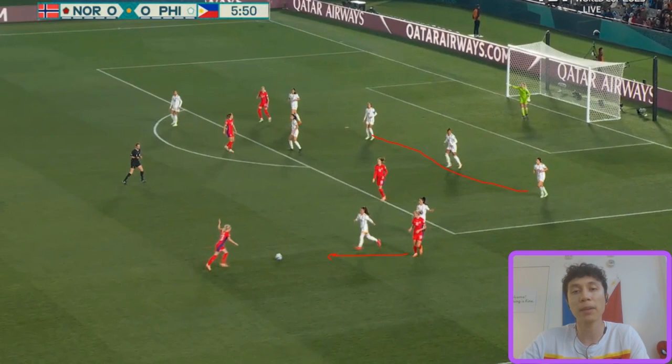We have 3 people here in a line, and our right back has stepped up. So this isn't really a good sign. And the other issue is how late our right back responds to the ball being crossed in. So we can see here, she's actually moving forward at this point, and the ball is about to be crossed in. We can see that the Norwegian player, totally aware that the ball is going to be crossed in, is already looking to get in behind here.